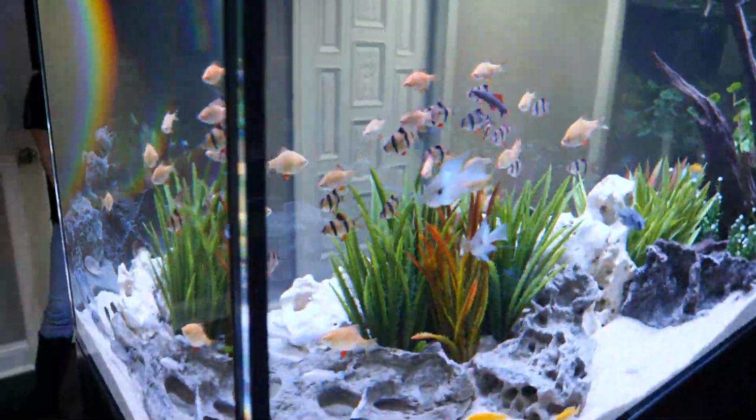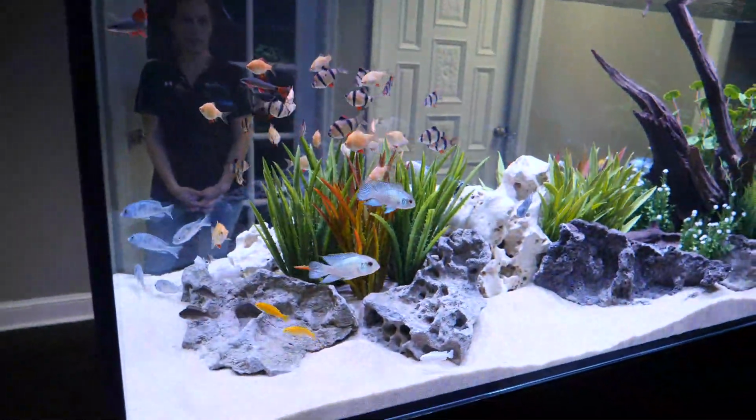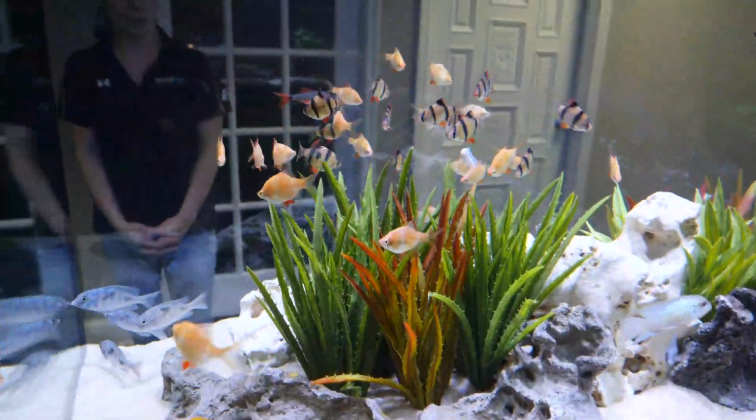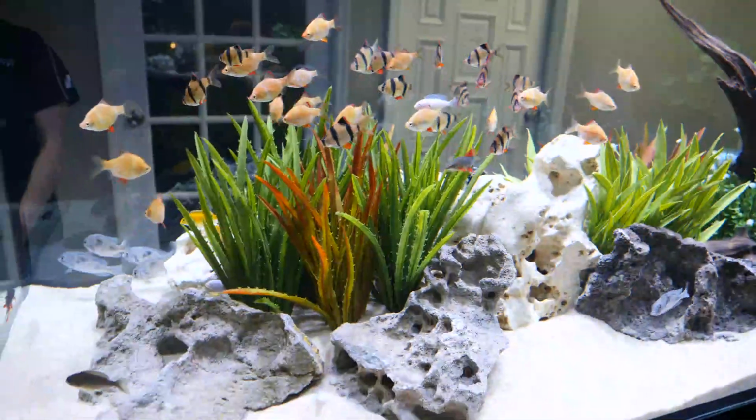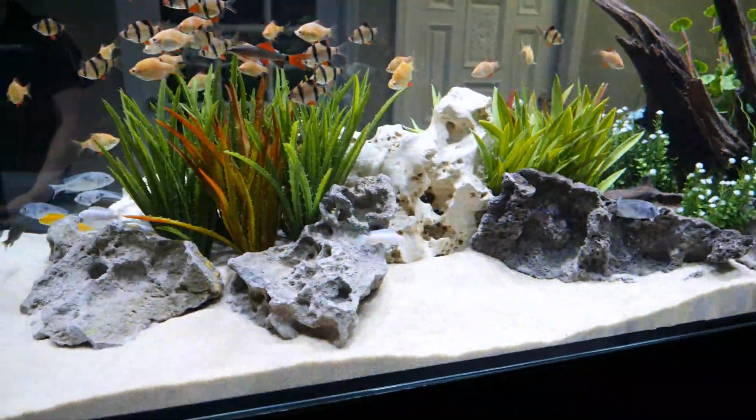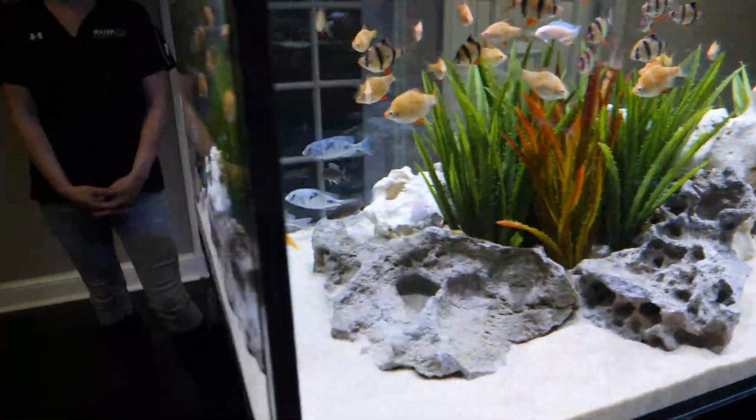But you'll see pretty much all the tiger barbs are hanging together. The rainbow sharks are kind of mixing into there. Cichlids kind of hang out. So they all have their groups and they all work well together. And it's just a really stunning visual.